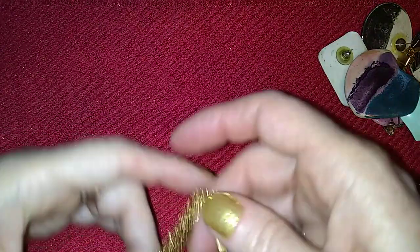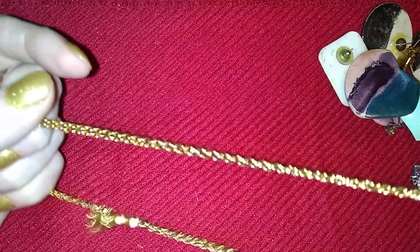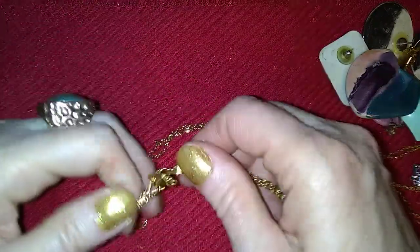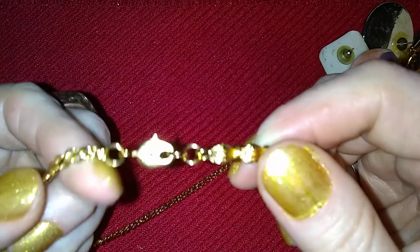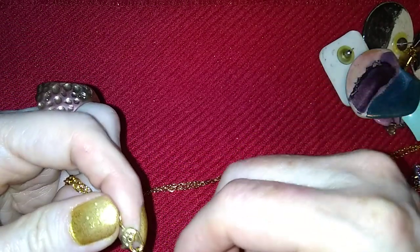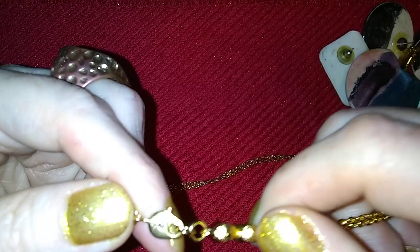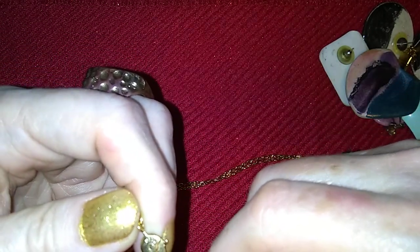And then we have another one. Another gold tony one. Where's the thingy? I know this one's double strand. Oh, there it is. Look at the clasp on this. It's a little bit weird, so I'm thinking this is an old one. It says patent pending on one side. And what's it say on the other side? It says Monet on that side, I think. Let me look. Yeah, pretty sure that's what that says.